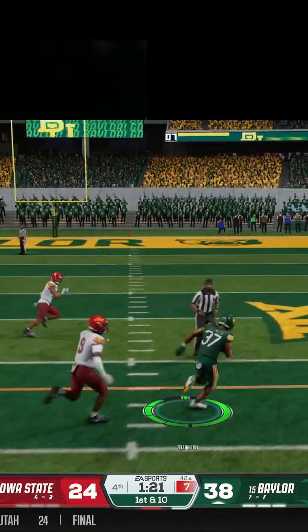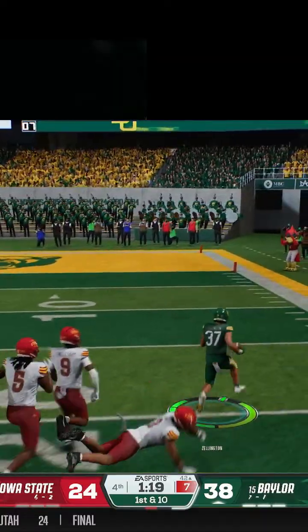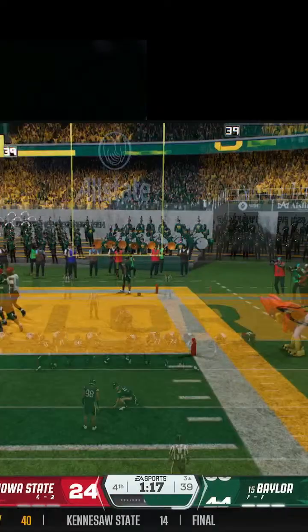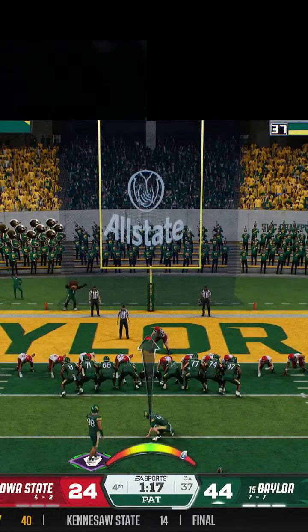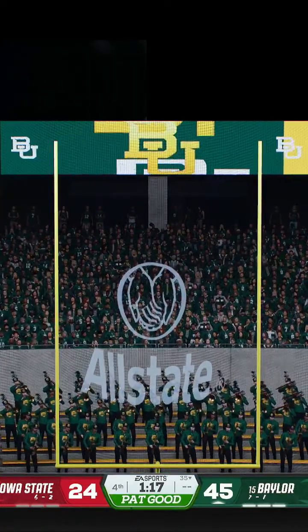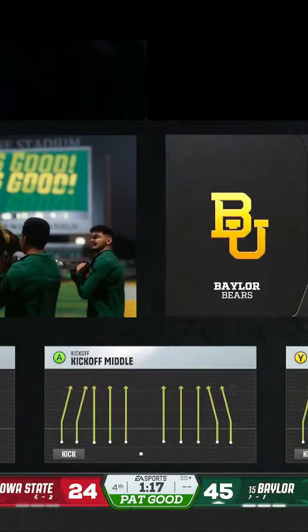Handoff to the lone back. Got a little grass. He's at the touchdown Bears! This crowd absolutely loving it as he rolled into the end zone. They're on the board again, and it looks as if this winning streak is going to continue.